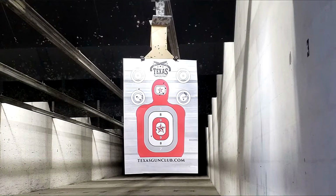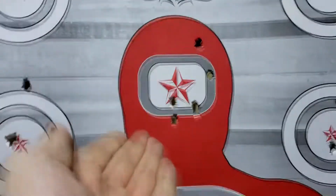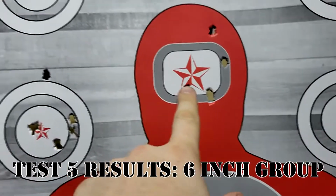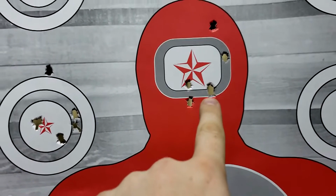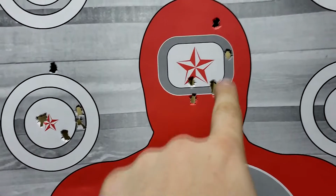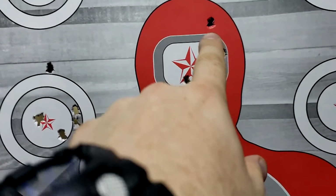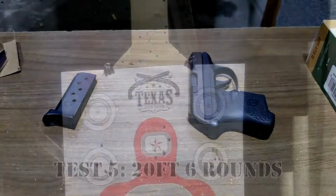Chamber is empty. Gun is safe. Not bad. Not bad at all. Here we have, at 15 feet, this guy's actually doing really good. We got one right there underneath the nose, one right in the teeth. That's 2 shots right there. One right through the hole, and then the other one followed right through. Got one immediately to the left of the eye, and one right in the frontal lobe. You know what? This little guy's doing pretty good. Let's try him at 20 feet.